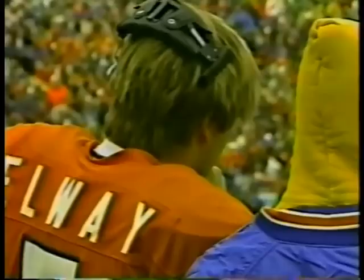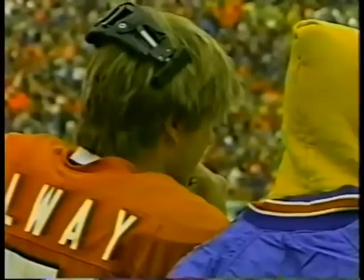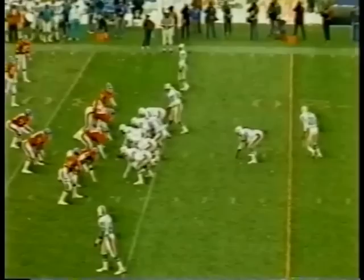Someone that they're very excited about in Miami. Showed us good speed there. I think you're right. If he breaks open, he's gone. Harden just got enough of him to knock him off balance. Elway now talking with his coaches upstairs as Dan Marino is in the spotlight. Miami trailing 7-0. 2:09 left in the first quarter.